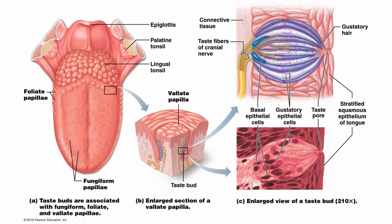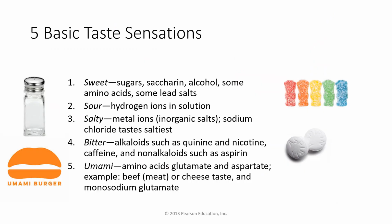Another little bit bigger of a picture for you here so you could take a look. Make sure you stop and pause and look at any of these structure pictures. Remind you of the 5 basic taste sensations: sweet, sour, salty, bitter, and umami. So number 1, sweet. Obviously it's going to be sugar and saccharin, but alcohol is a sweet taste as well.